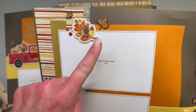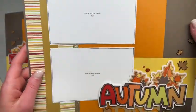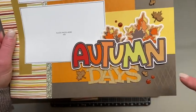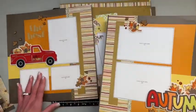I don't really know, but I think they turned out awesome. Absolutely awesome. I love this Autumn Days. This is an awesome title. Oh, it's so fun. I love it.